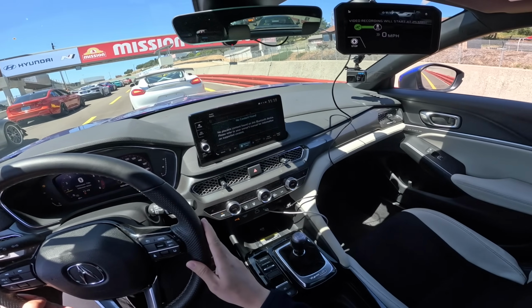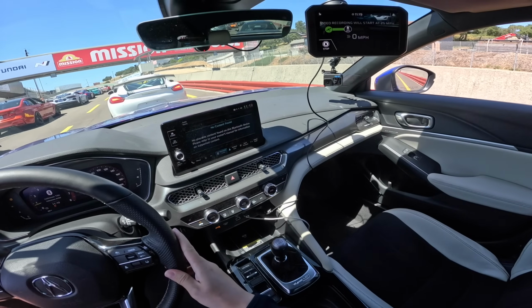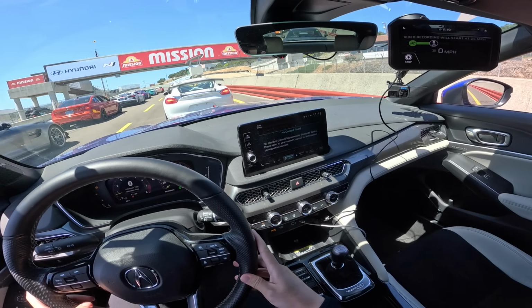Also, we're still on the same Kumho V730s, Endless CC40 brake pads, Apex VS5RS wheels.